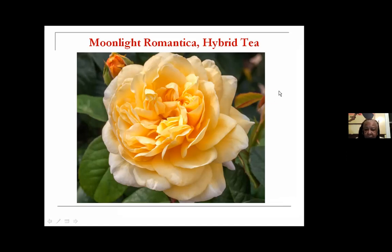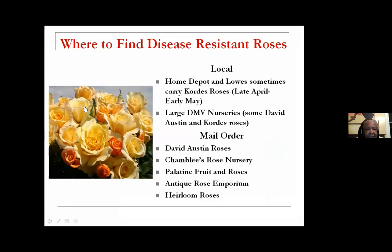And then the next rose that I'm going to show, which I'm going to move to where you get the roses now, is called Sunny Sundays, the rose on the left, and that's a Cortez rose. It's a yellow rose too. So if you're interested in yellow roses, I would try one of these two. I'm mixing up the name of this rose with another rose called Sunny Sundays, but this is not Sunny Sundays. But it is Sunny Skies, I believe, is the name of this rose, and also the Moonlight Romantica. So those are choices for yellow roses.